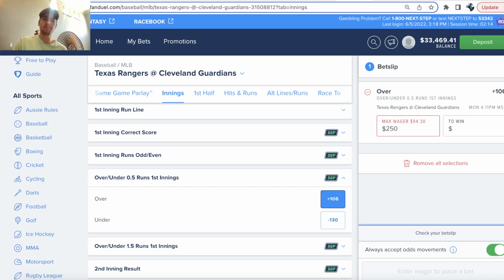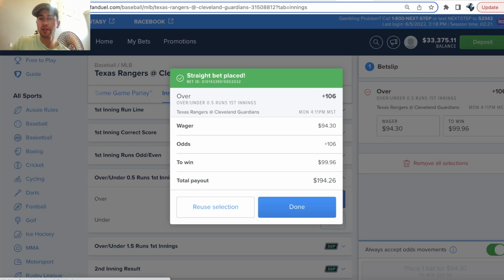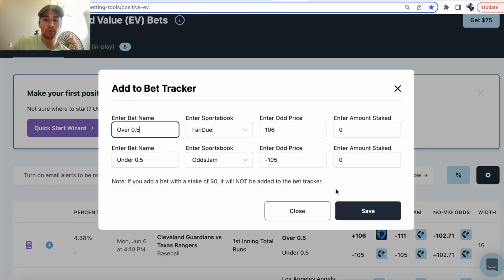So this is going to be the first bet I lock in. I'll try to bet 250 on it. They're only going to give me 94.30. So yes, run first inning in Rangers Guardians. That's the first bet I'm locking in for Monday. So I'll go ahead and add this bet to my bet tracker.